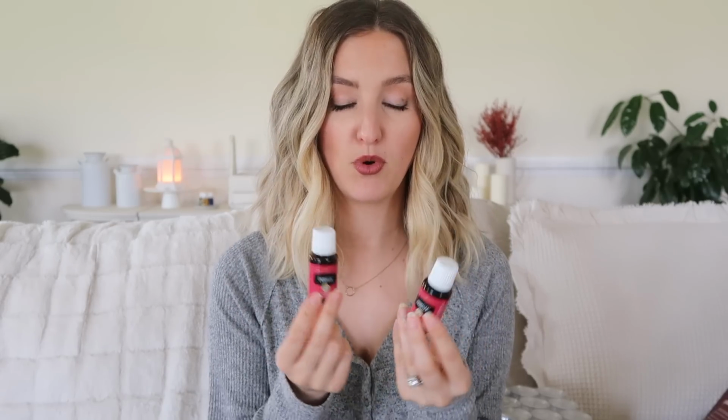Okay, next we have doubles of Endoflex, which I'm so pumped about because if you've watched these videos, you know I order Endoflex. This is a daily staple oil for me. This is one of the best oils for thyroid support. So I apply it literally right down my throat over my thyroid.